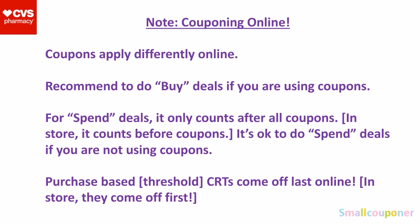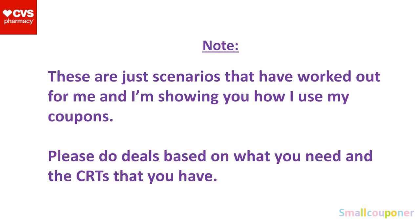So for purchase-based CRTs, these are like threshold CRTs. They come off last online. So if you have these CRTs, do them in store because they come off first in store. And just to note, these are just scenarios that have worked out for me, and I'm showing you how I use my coupons and the CRTs that I have. Please do the deals based on what you need and the CRTs that you have.